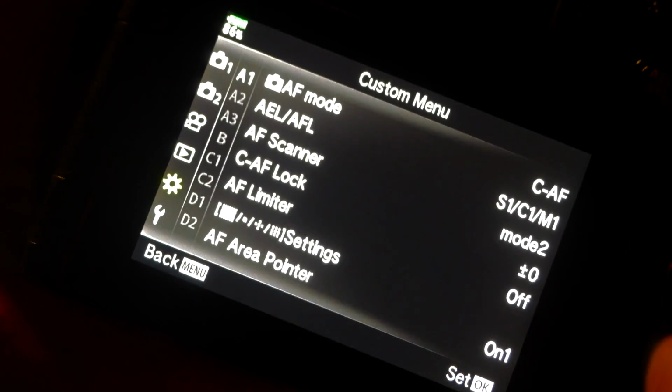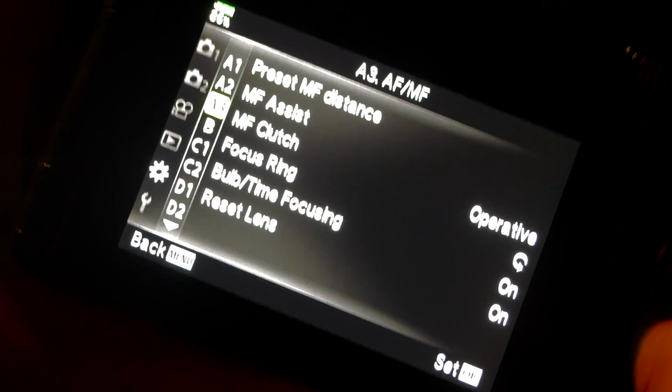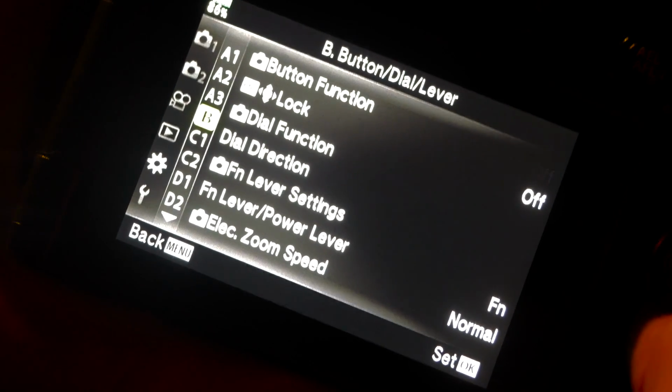By the way, you may notice that the menu has a new design, but the organization looks quite similar to the old one, to be honest.